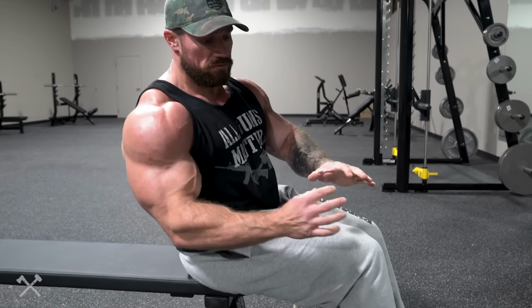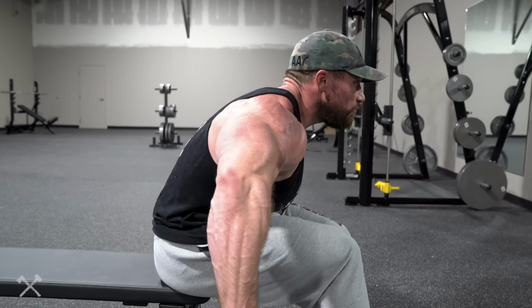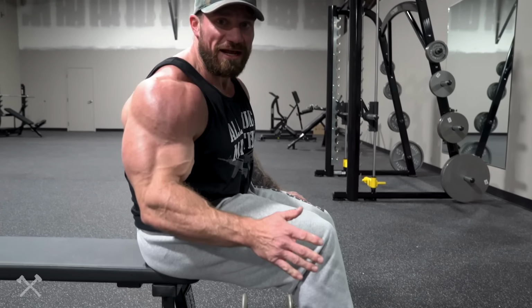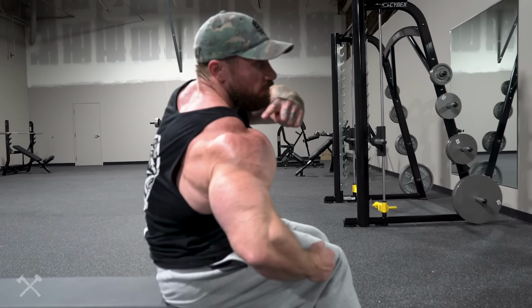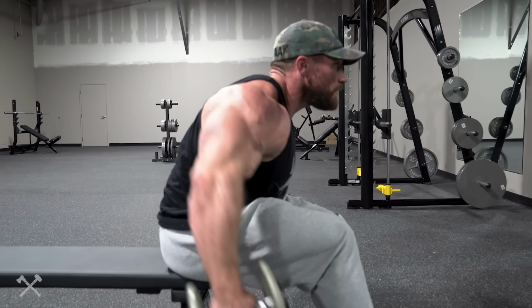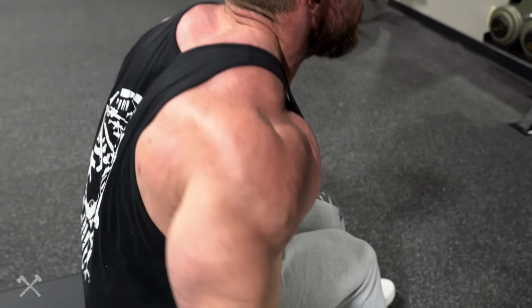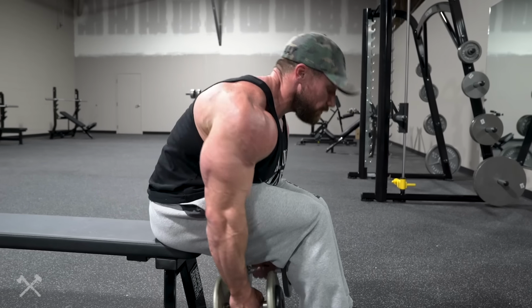Your rear delt is such a small muscle group. We do not need a huge range of motion in order to hit your rear delt. We just need that small motion right there. This is not a back exercise. We're just trying to work that little piece right back there. That's it. Small motion. Very simple. Execute it well with intensity.